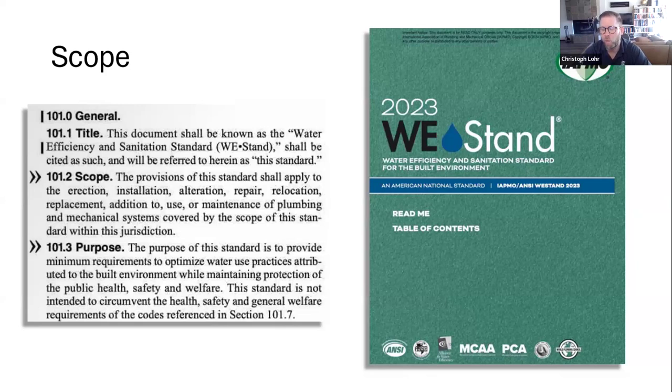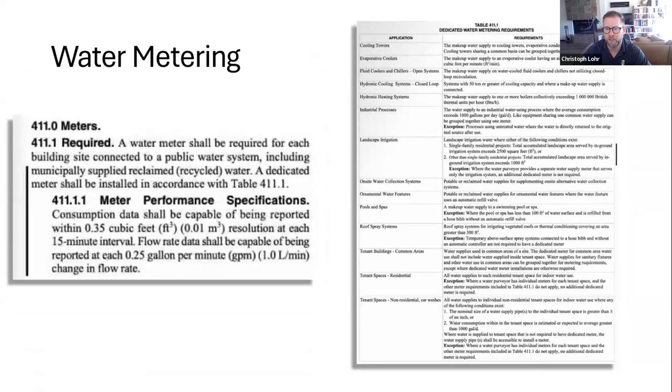So right off the bat, what really sets WE STAND apart from other standards and codes out there, and really it's developed as a stretch code for adoption for jurisdictions to start pushing the envelope a bit in terms of water sustainability, is to not have a negative impact on public health and safety. And that's really worth noting, because right off the bat, that sets the stage for some of the next provisions that are in the 2023 WE STAND that are certainly good ones for consideration.